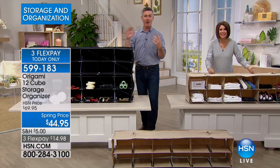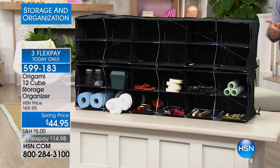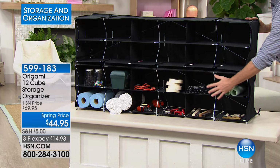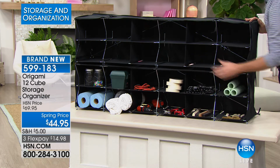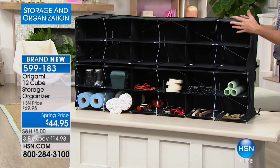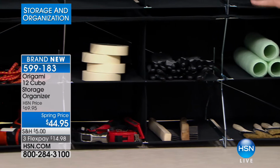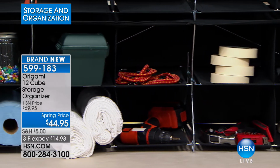But then on this side, over here, we've stacked it up, but you can see on the bottom, as soon as I saw it, I'm thinking, well, the tool storage space that I have, and then I have the workbench on top, there's constantly stuff on there, but now all of it completely organized with those 12 different cubes. And you can see we've added one on top, 12 cubes. Each one is going to be able to support 5 pounds. So you're going to be able to put some things in there. Look at that, we even have the cordless drill.